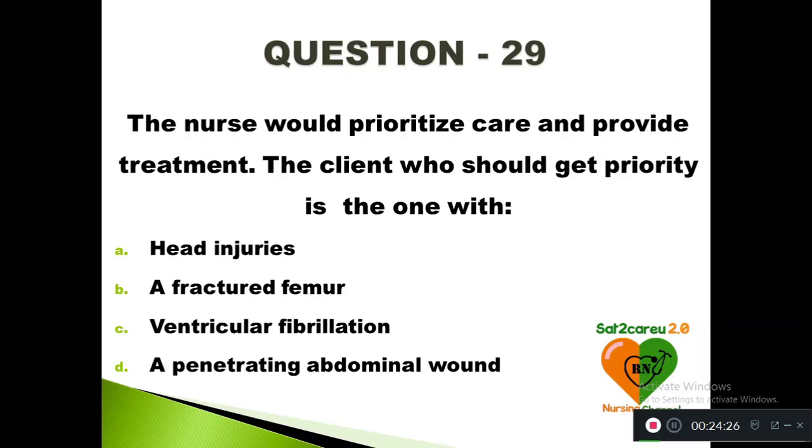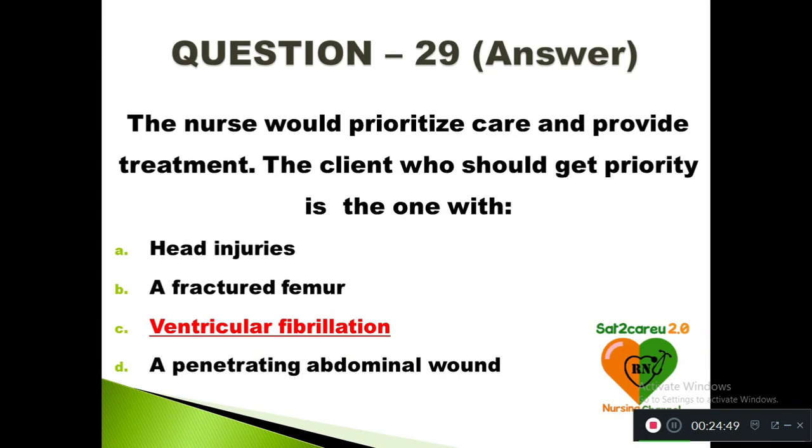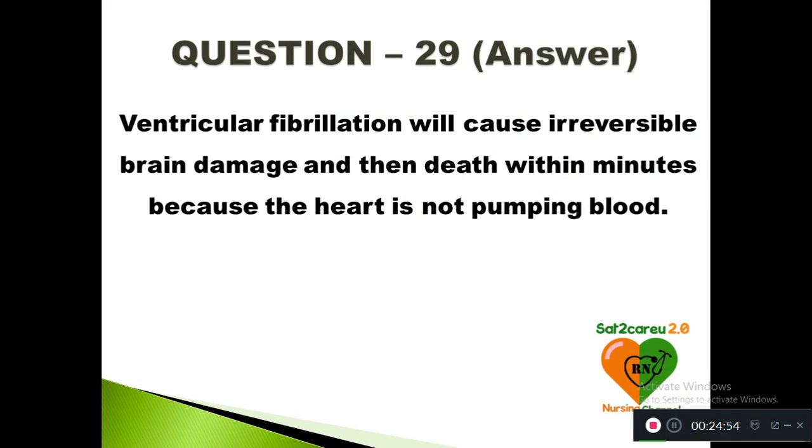Question number 29. The nurse should prioritize care and provide treatment. The client who should get priority is the one with option A, head injury, B, fractured femur, C, ventricular fibrillation, and D, a penetrating abdominal wound. The right answer is option C, ventricular fibrillation. The rationale: ventricular fibrillation will cause irreversible brain damage and then death within minutes because the heart is not pumping blood.